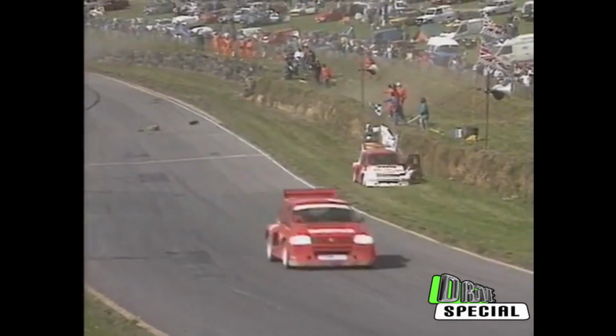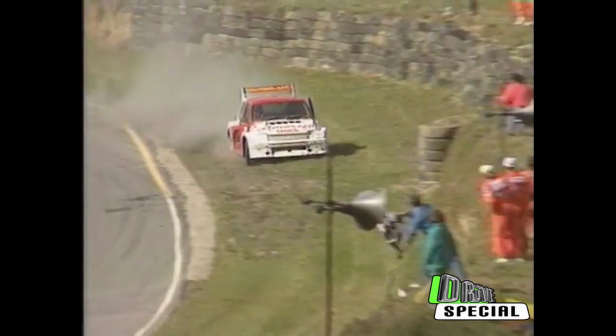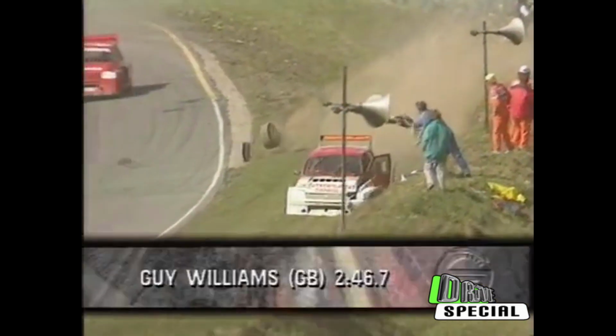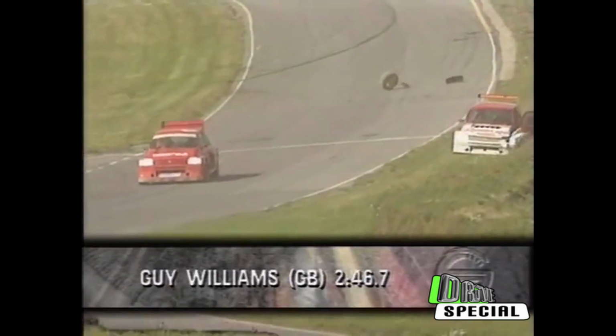Oh, and Guy Williams in trouble. And he's knocked the wheel off. You can see one of Guy's wheels going over the line. But I think Guy himself had indeed crossed the finish line first. And Guy Williams, we see a replay of it, nudging the end of the tyre wall, hits the bank, and there obligingly the marshal shows him the checkered flag, and yes, Guy Williams does just get the victory.